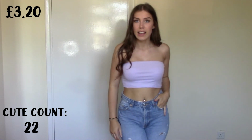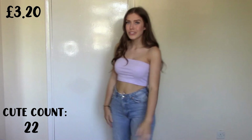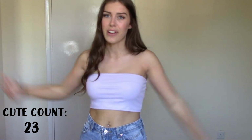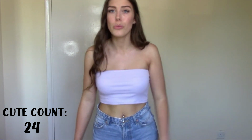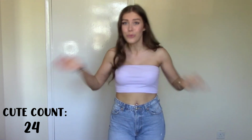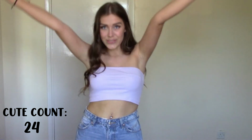Right, next up is literally just the most basic thing ever. It's just this light purple bandeau. That is literally it. It's just so easy to chuck on, it's so cute. This under a blazer as well, it's a vibe, that looks so cute. And for summer this is just so easy to chuck on with some jeans, some shorts, a skirt, trackies, anything in your wardrobe. It goes with absolutely everything. Love that vibe, it's great.